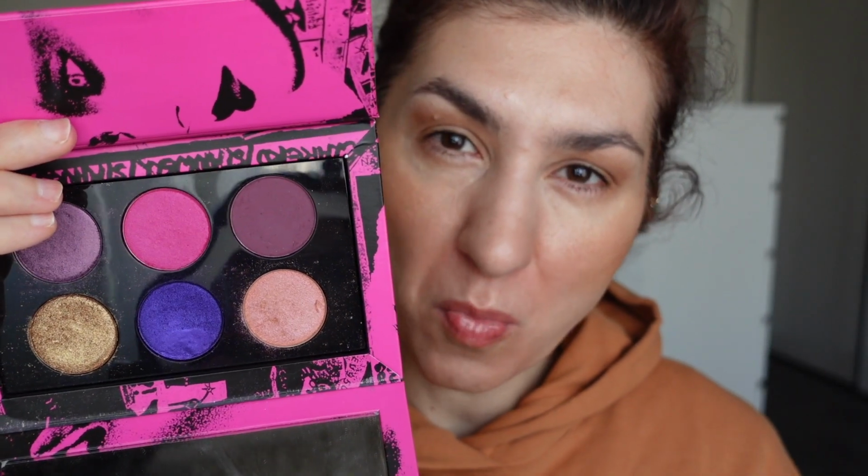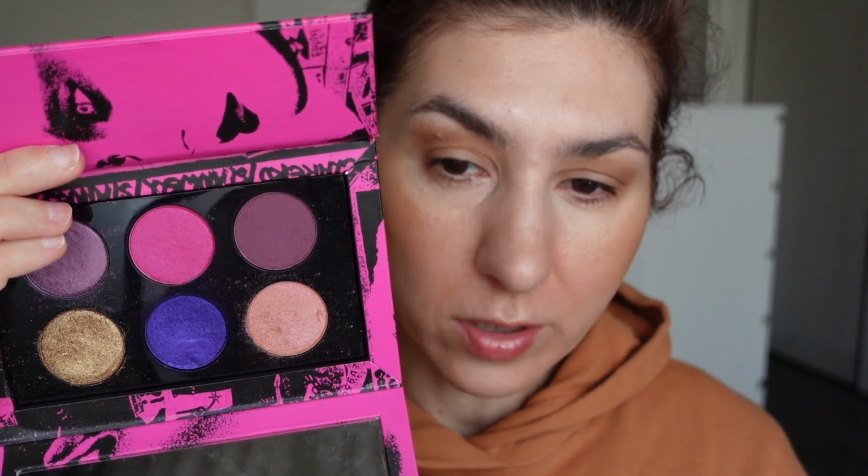So the eyeshadow that I really wanted to take from the Mini Subversive palette is this one here that I don't know the name of. Euphoria. This is the shade Euphoria. It is a matte plum mauve eyeshadow. I don't use this shade very often and I remember it not being my favorite matte from Pat McGrath, so I would actually really like to try it again today.